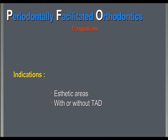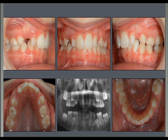We have tried also this approach with transpositions, especially in the aesthetic area, with or without temporary anchorage devices. Let me show you one of the cases. It's a little girl. She had a transposed upper left canine.